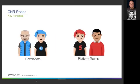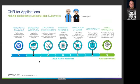There are two personas that are usually engaging regularly with Kubernetes. The platform teams, who are often tasked with provisioning, configuring, and hardening the platform, and the development teams who will be deploying and running applications on top of the platform. In this video, we're going to focus on how we can help developers and application teams. As Alex said, we come to this story with a Kubernetes cluster already available. The work of the platform team has been done, but as a development team, we have a number of concerns we need to think about to realize the value of our applications on top of that platform. In CNR, we break these down into 5 areas.